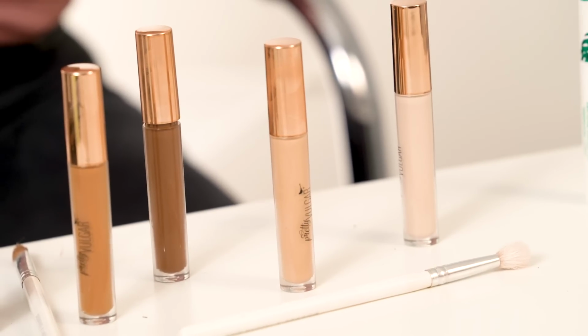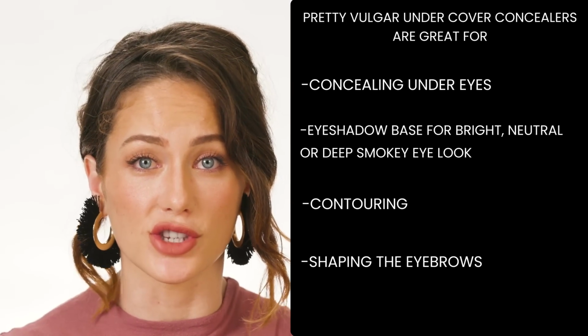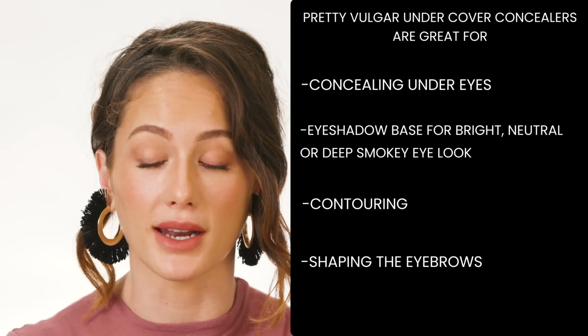And I do want to mention, even though this is just a quick look that I'm doing with only these 4 concealers, which is amazing, you can use these as an eyeshadow base as well. So let's just say that this is just me beginning my makeup, and then I can add an eyeshadow on top, I can add some color on my cheeks, I can even do a light layer of foundation over top of all of this if I really just want to smooth and perfect it out.